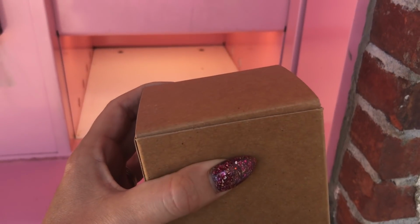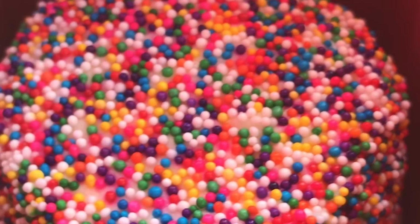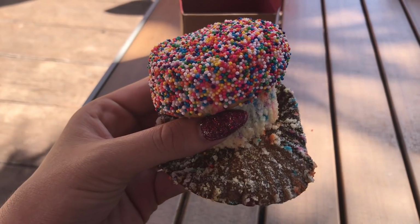My very own cupcake! So it looks like this is actually a funfetti cupcake, which I'm very, very excited about. Okay, here we go!